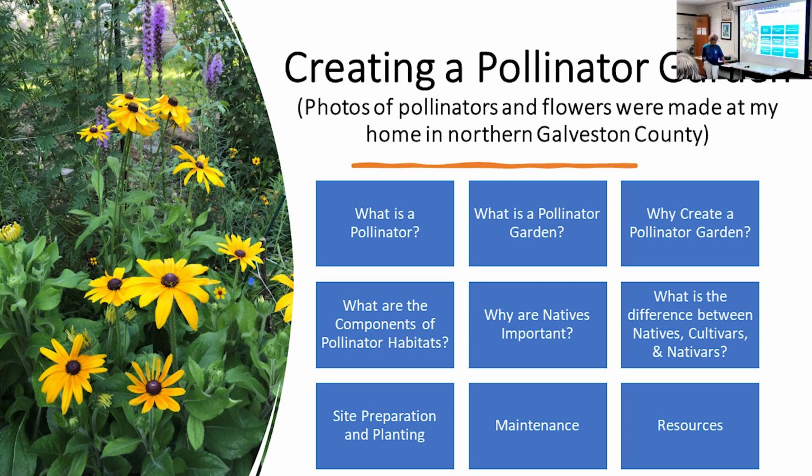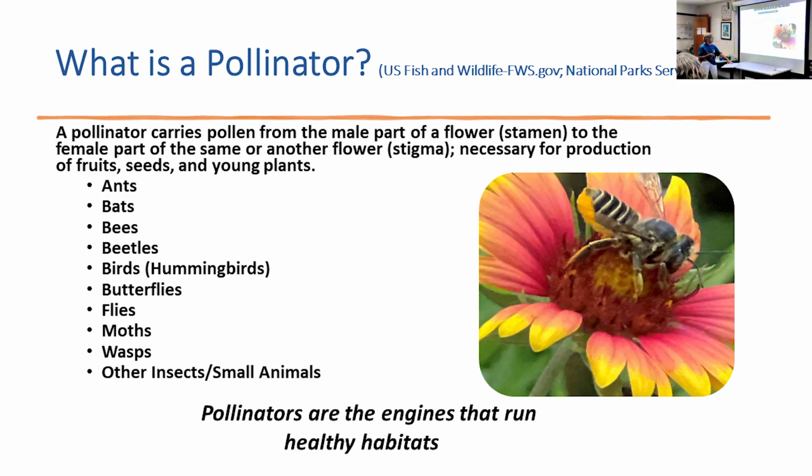The photos of the pollinators and their flowers in the presentation were all taken at my home in northern Galveston County. So if you are in our grant region, these are all species that can be attracted to your pollinator garden. The one exception to that is the spider lily photo that's part of the Clear Lake Chapter's website. So that's the very first photo that was in our presentation. When I relied heavily on a specific source for the content of a slide, that source is referenced in the slide title.